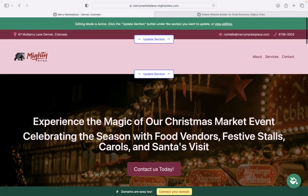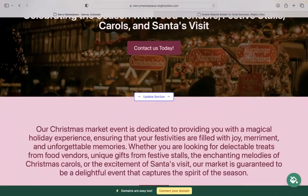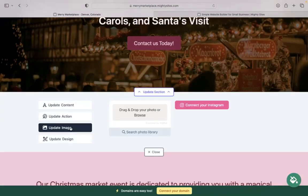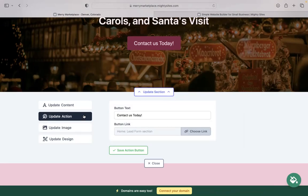Excellent. Now, for each section you want to make amendments to, click on update section directly underneath it. Head on over to update image. This is where you can browse your device to upload your own images or search through that photo library. There's hundreds of free high quality images to choose from. You also have the option to connect your Instagram account with a click of a button, automatically pulling in all your photos instead of uploading them.